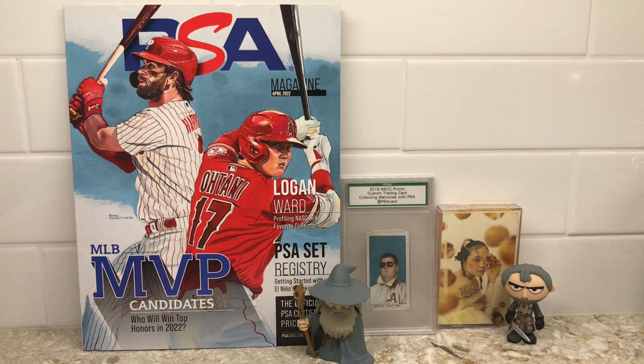Question 16. Who will have more wins, the Oakland A's or the San Francisco Giants? I will say the Giants. How many home runs will Vladimir Guerrero Jr. hit? I will say 49. Will there be a manager fired, and who will it be? Yes, I'll say Aaron Boone will be the first one fired. So Aaron Boone of the Yankees will be the first one with his bags packed.